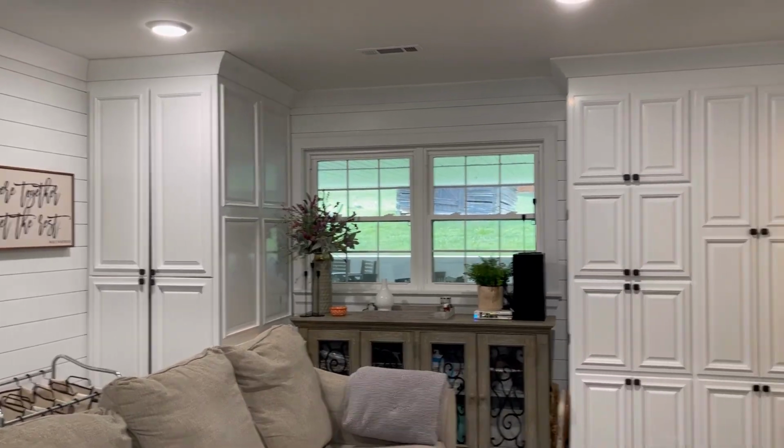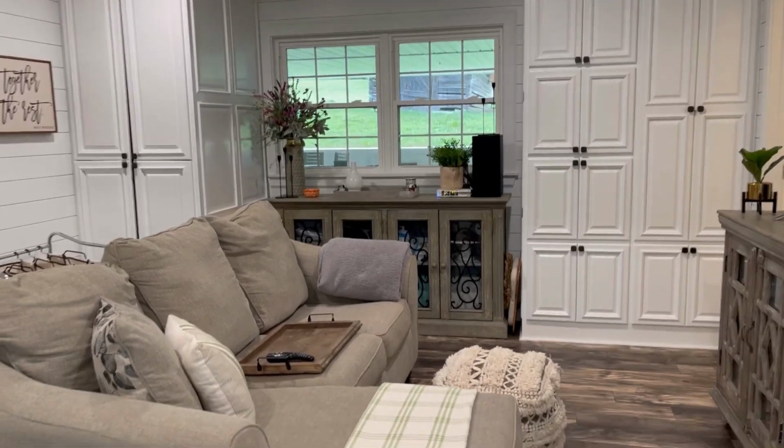Now we're gonna go to the living room. I'm gonna turn on some lights because it was really sunny, and I wanted to show you guys how nice the light is in here. The light just floods the house. It's got cloudy, so let's turn on some lights. There we go. Okay, so this is the living room area.